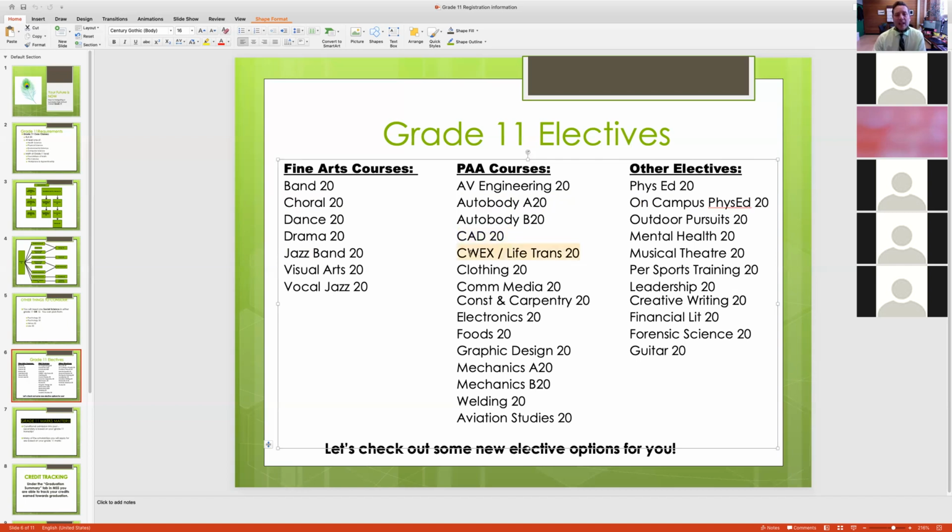This is a new one, very cool class, Career Work Education and Life Transitions 20. So that's a double credit. That means it's two classes tied together. Career work is actually you going into the workplace and doing a job shadow, doing a job. So we've had students go into accounting firms, law offices, car dealerships, all kinds of opportunities. It gives you about 60 to 80 hours worth of time experiencing a job and career. Very cool class. The life transitions part is really about the skills to being successful as a young adult, building a resume, understanding how to transition to life on your own post high school. It's a very, very practical class and might be something of interest to you.